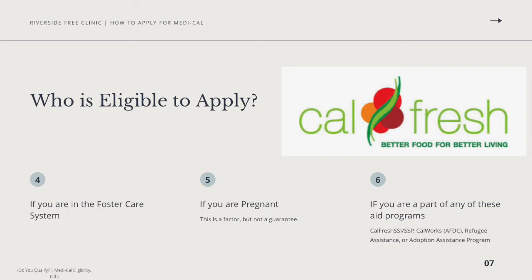For number 4, if you're in the foster care system, you have a high chance of getting approved for Medi-Cal. Number 5, if you're pregnant, you have a chance of getting approved for Medi-Cal. This is not a guarantee, but it is a factor. It's possible you applied before you were pregnant and got declined, but if you are pregnant, there is a possible better chance of getting approved. So if this is your scenario, I would suggest that you still try to apply again.